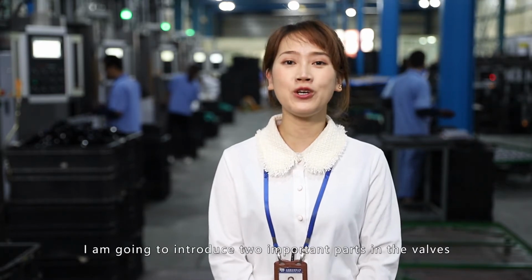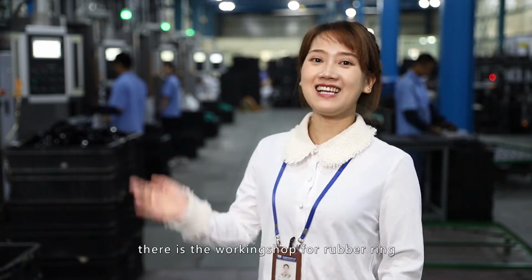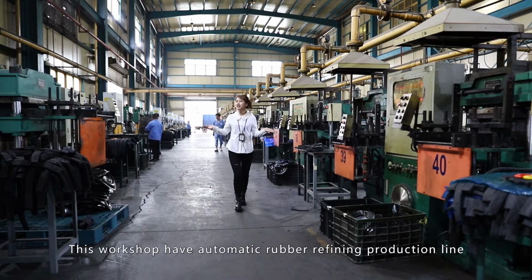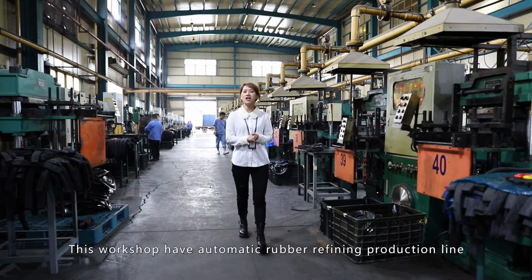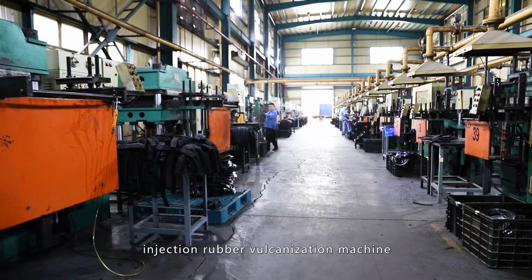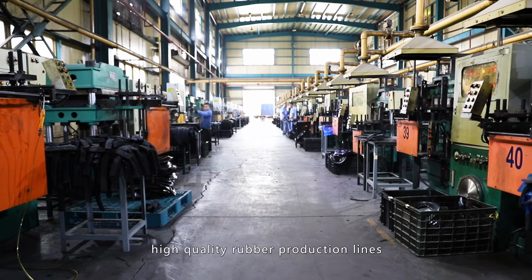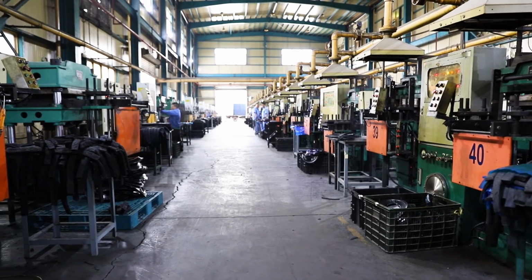Hello everyone. I'm going to introduce two important parts in the valves. Behind me, there is the workshop for rubbering. This workshop has an automatic rubber refining production line, injection rubber vulcanization machine, frozen trimming machine, and other domestic high-quality rubber production lines.